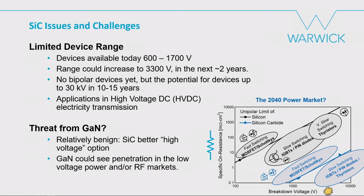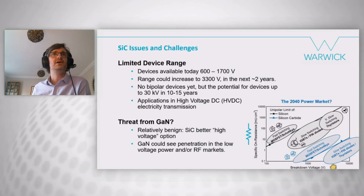Currently, there is also a limited device range. You have the diodes and the MOSFETs available from 600 volts to 1700 volts. That could expand to 3.3 kilovolts in the next couple of years. There's already a couple of smaller manufacturers such as GeneSiC, for example, a fabulous semiconductor company, who are producing 3.3 kV devices, but that appears ripe for happening in the next couple of years, an increase in range. But there are not yet the bipolar devices out there.